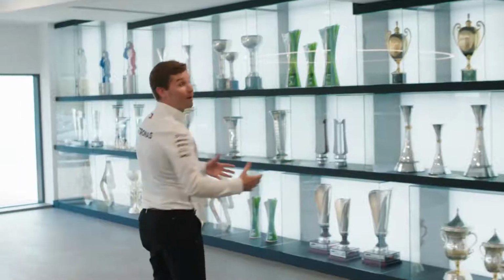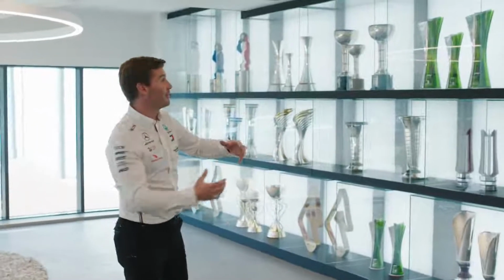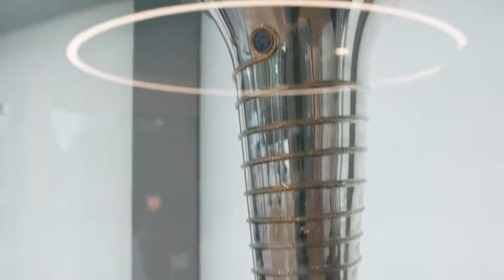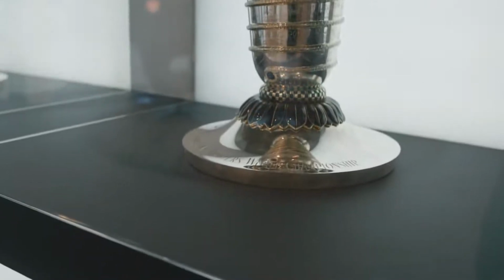As we come round over here, we're very fortunate enough to be able to display some of the other trophies we've got over the last few years and our successes, including, of course, the Drivers' Championship and the Constructors' Championship.